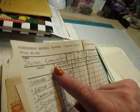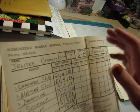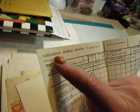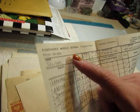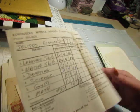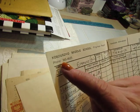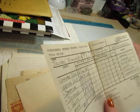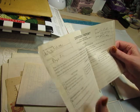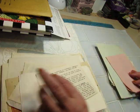So this is his name, his spelling before it became Eric. E-R-E-N-U-S-Z. And this looks like maybe a Polish middle school, but the words on it are in English. All the words are English. But I don't think we would have a school with that name in America. Maybe we do. Maybe it was for Polish immigrants. He got some deficiency reports. There's some typing there.